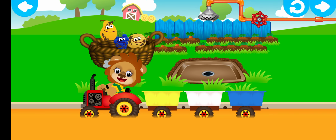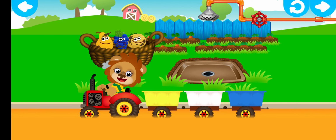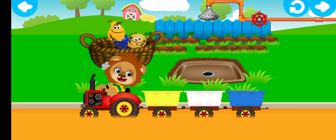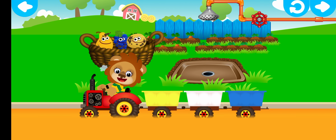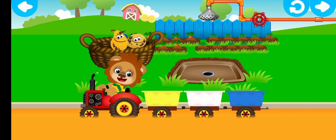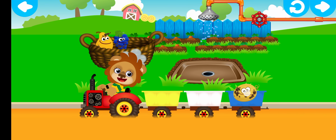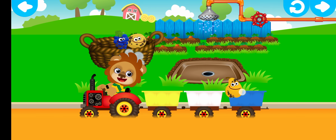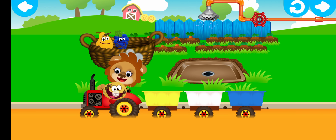Blue, wash the funny under the tap first. Yellow, pear, wash the funny under the tap first. Yellow, melon. Blue, grape. Lime.